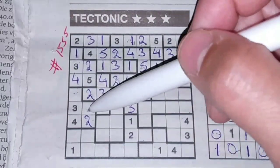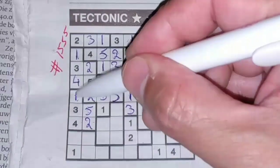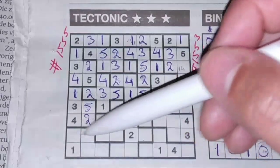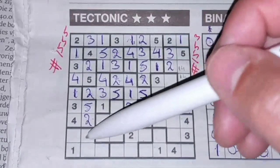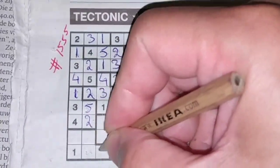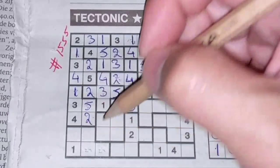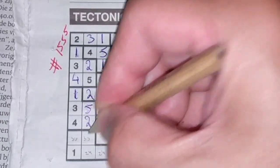The 1 and the 5 are left. We have a 5 here, no 5 there. 5 should be there, and the 1 goes there. These two boxes cannot be a 4 or a 2, so the 2 and the 4 go in those two boxes. So the other 2 should be the 3 and the 5. Let me mark them.